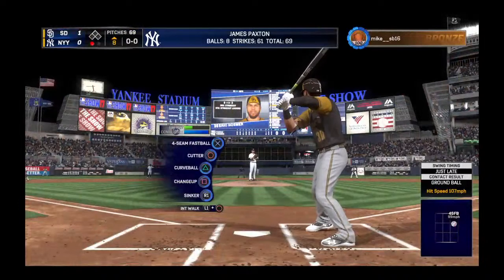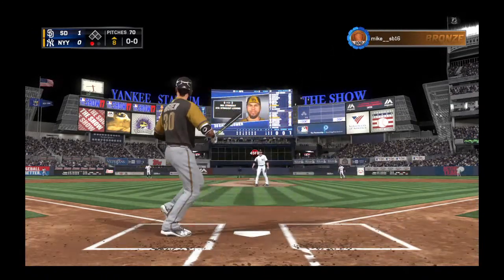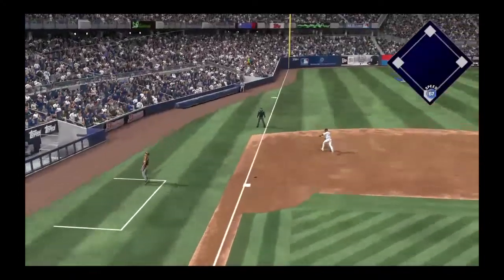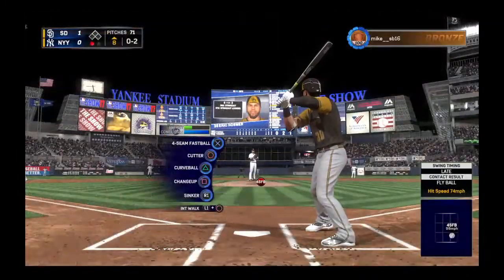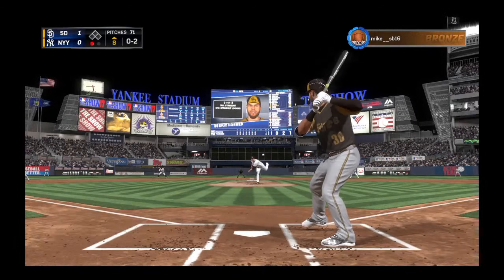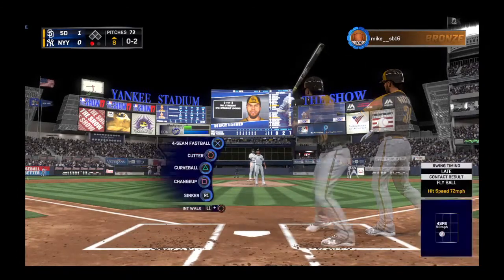Into the box now, Eric Hosmer. 0 for 2 with a couple of strikeouts for him so far. Ball hit high and foul down the left field line. It's strike 1. The windup and the 0-1. And here's a ball hit in the air, and they can't run it down. Trying to strike him out for the 3rd time. And this is drifting foul back into the stands.